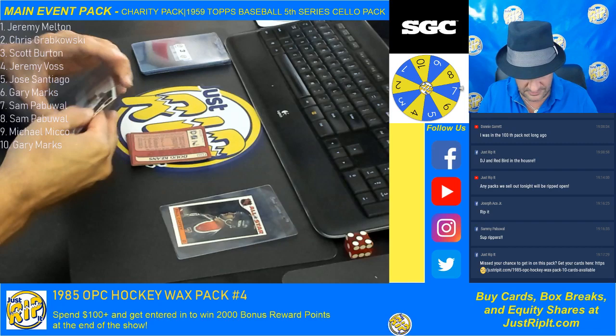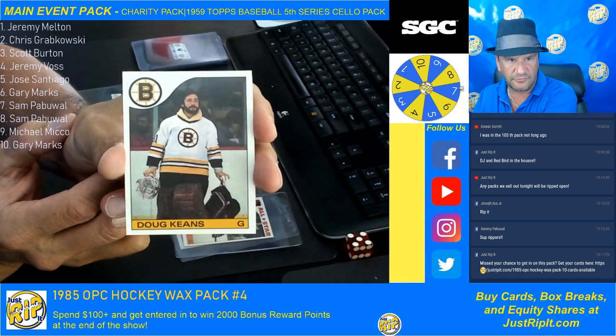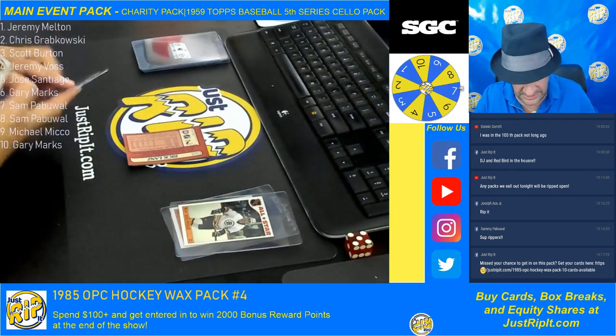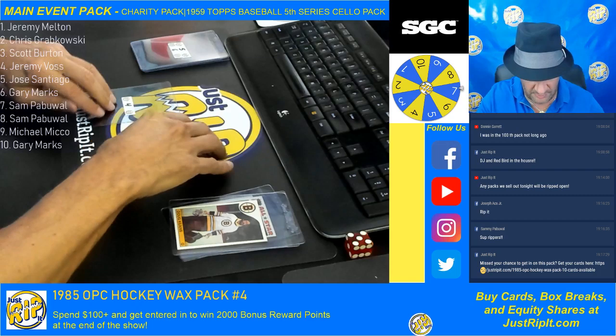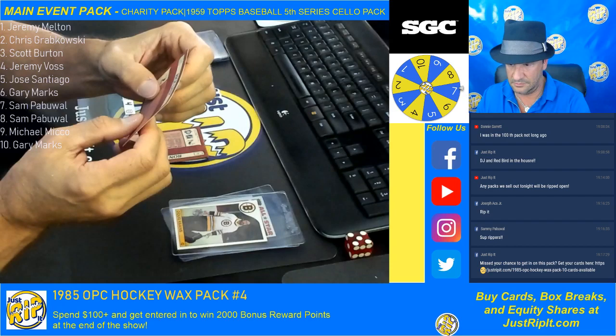Okay, let's keep moving. Number 3, Scott Burton. You get Doug Keynes, the Bruin goalie. Beautiful card. He's wearing a whole thing around the neck. Very nice. Card number 133, Doug Keynes. Number 4, Jeremy Voss. Rick Lanza, Vancouver Canuck. Rick Lanza. Card number 197. Very nice.